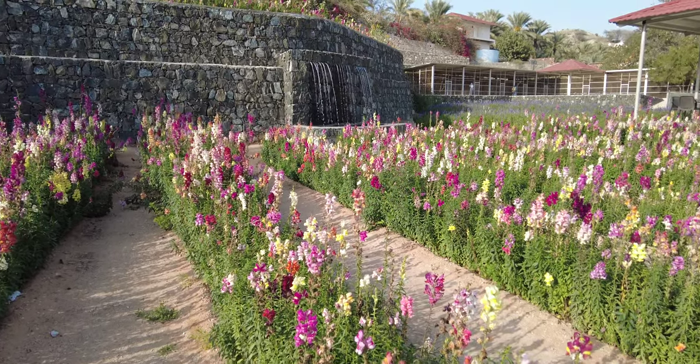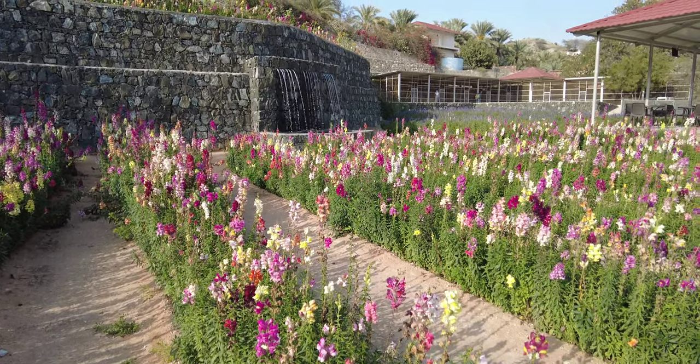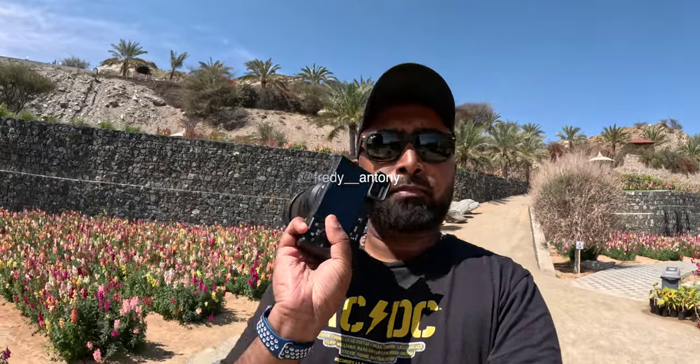But wait, there is something interesting which I saw outside this farm. So stay tuned. That's an olive tree. Anyway, it's a beautiful place here. I enjoyed it thoroughly. I've clicked some pictures. If you'd like to watch them, this is my handle. I'm placing it somewhere on the screen. You can go check it out.